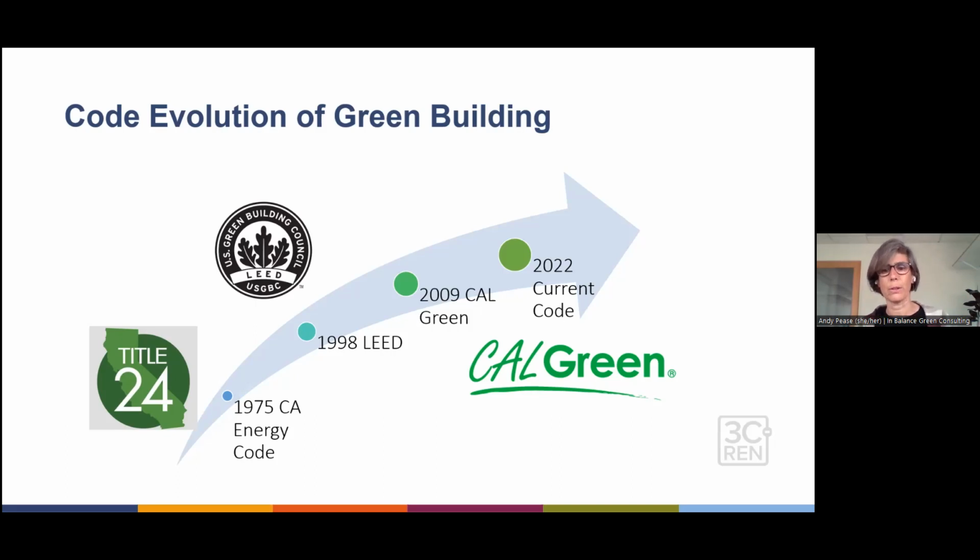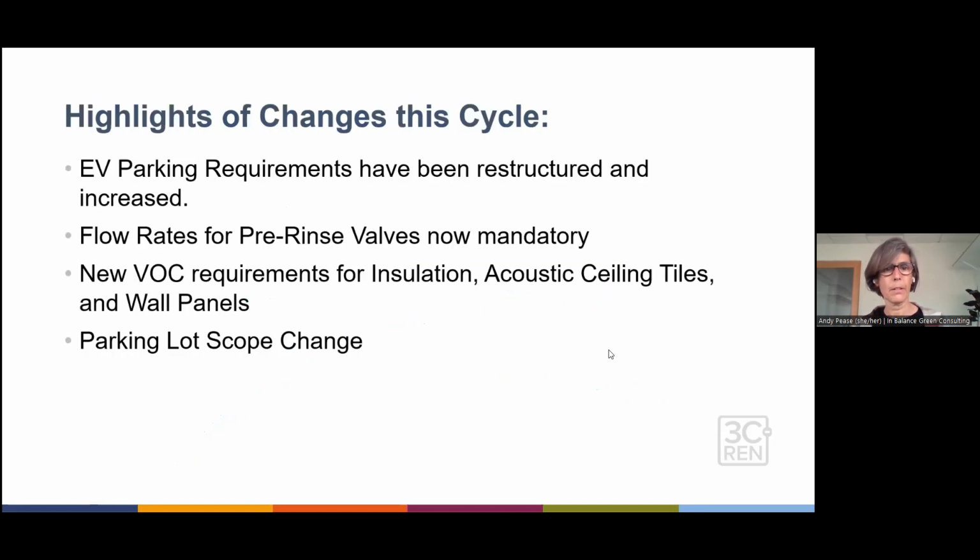So there was a natural progression there. And of course, now here we are in the current code, and we're really looking to have better buildings, so that we have happier clients, happier communities, and we're meeting these compliance goals. So the highlights, for those of you who live and breathe CALGreen and are really just here for the 2022 update, there's not a whole lot.